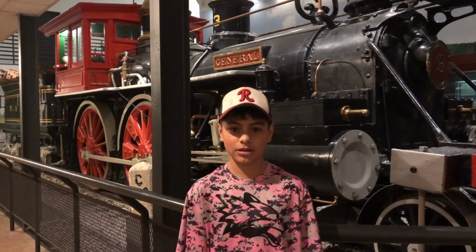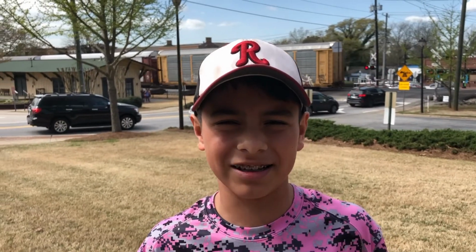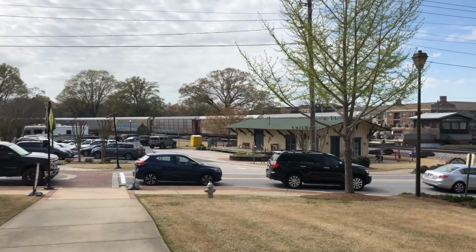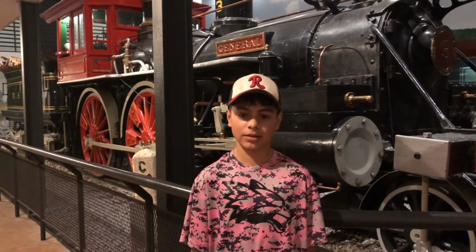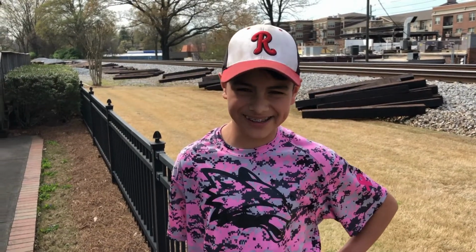Andrews and his raiders infiltrated Georgia and gathered at Big Shanty, where I am today. Big Shanty is now called Kennesaw. We're here at Big Shanty, and the railroad still operates. This is where the General was stolen. While the General was at a water stop, Andrews and his men stole the train. Can you imagine William Andrews and his raiders sneaking up to the General? It must have made their hearts race.